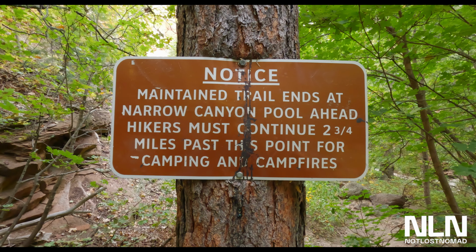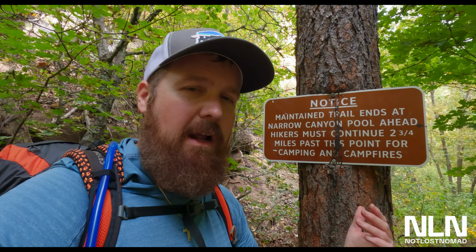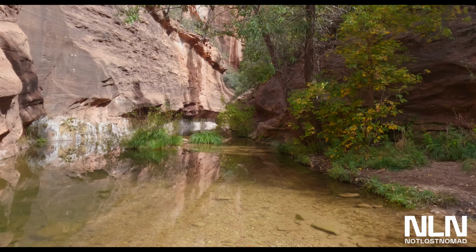So we are at mile 3. First 3 miles of this trail are fully maintained. From here on out, it gets a little bit rougher. We're getting closer to the area that we need to get to be able to find a campsite. So we're gonna keep on heading forward. Crowds usually kind of diminish past this point. It's supposed to be pretty awesome.